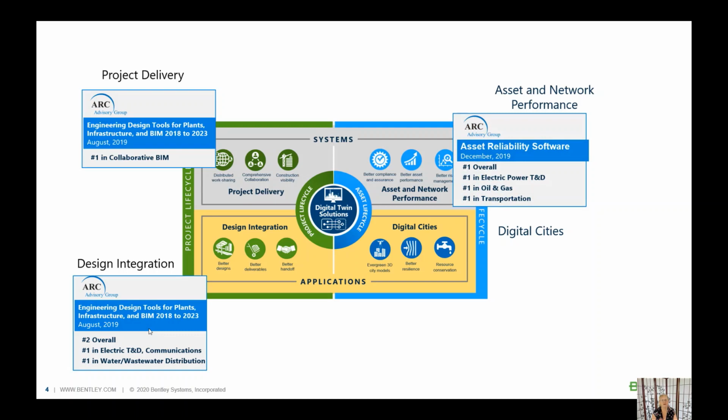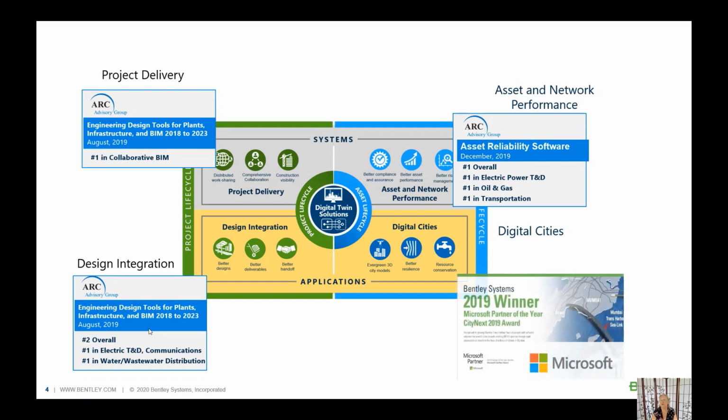On the asset and network performance side for operations and maintenance, our revenues are covered in the asset reliability software report, where we're number 1 overall and number 1 in these industry segments. And we are also recognised by Microsoft on the city side as being their City Next Partner of the Year, an award we've won for a number of years now with Microsoft.